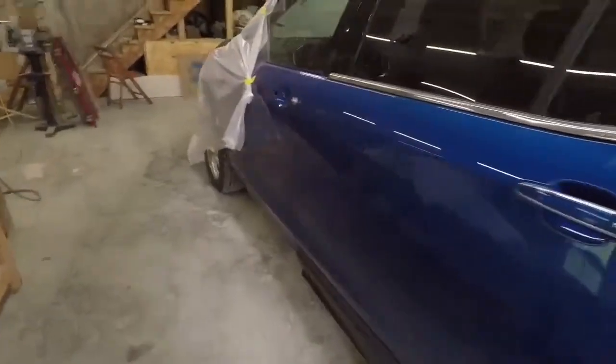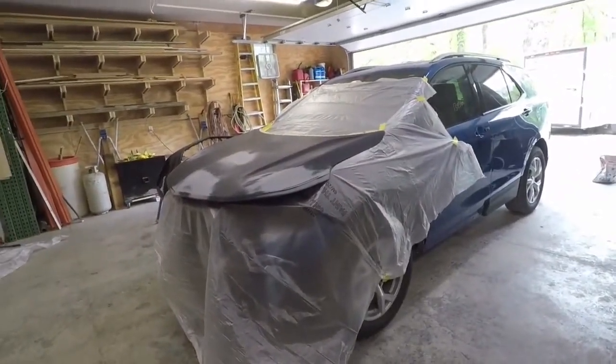It took some time, and again, I can do some welding, but I'm certainly not a body guy, so it took me a little time to figure it out. But everything seems like it's lining up really well.